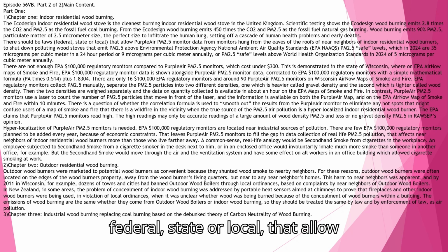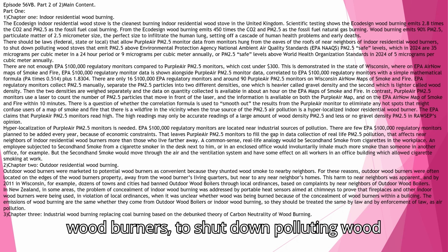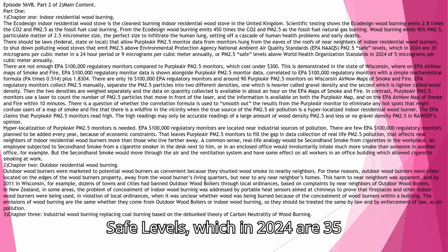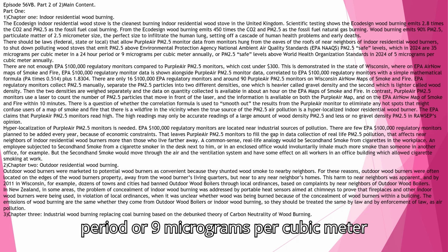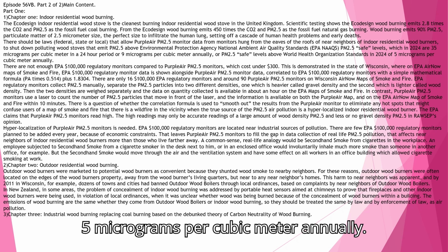There should be laws, federal, state or local, that allow PurpleAir PM2.5 monitor data from monitors hung from the eaves of the roofs of near neighbors of indoor residential wood burners to shut down polluting wood stoves that emit PM2.5 above Environmental Protection Agency National Ambient Air Quality Standards, EPA NAAQS, PM2.5 safe levels, which in 2024 are 35 micrograms per cubic meter in a 24-hour period or 9 micrograms per cubic meter annually, or PM2.5 safe levels above World Health Organization standards in 2024, 5 micrograms per cubic meter annually.